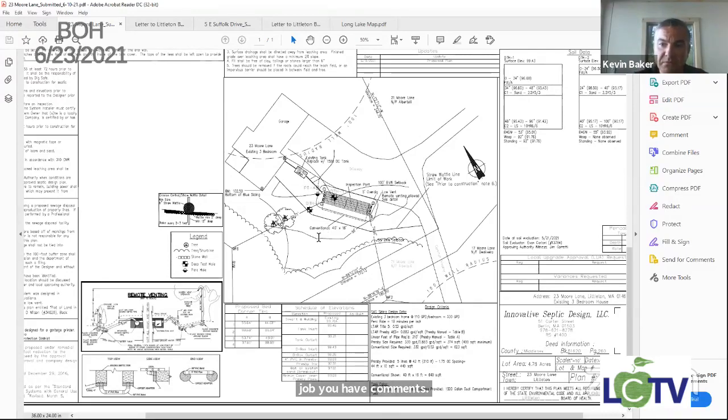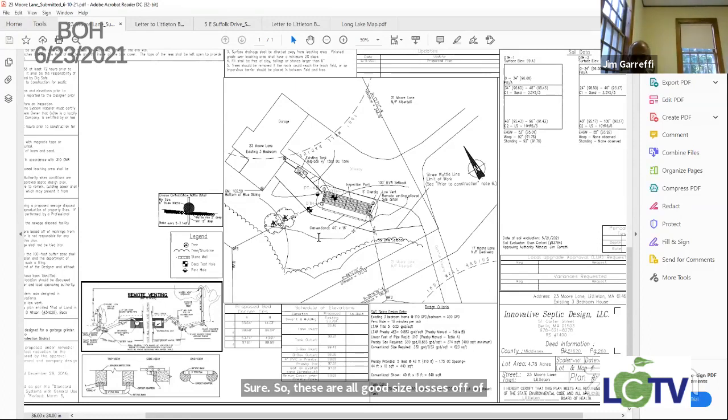Sure. So these are all good sized lots. This is off a common drive off of Moore Lane. And so you go down Moore Lane, and unless you're looking for the house number, you'll miss it because it looks like a driveway going into the woods. So again, big lots. The system will be far enough away from their own well, far enough away from the neighbor's well. You're able to maintain the 50 feet from wetlands.